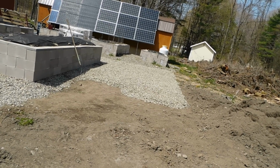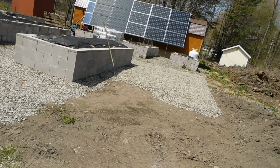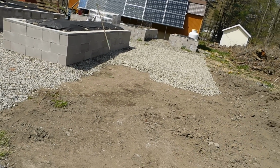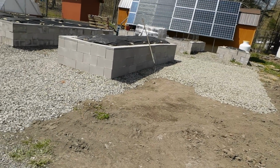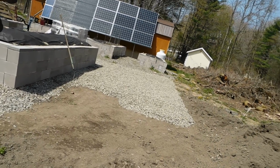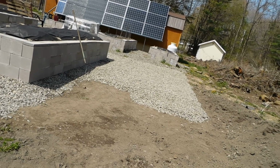So I figure I have at least 10 more wheelbarrows full of stone to do yet, if not a little bit more than that, because I'm going to come all the way out in this area here. So we'll see. As far as the bed goes, I'm more than at the halfway point, as you can see. So like I said, it's coming together.